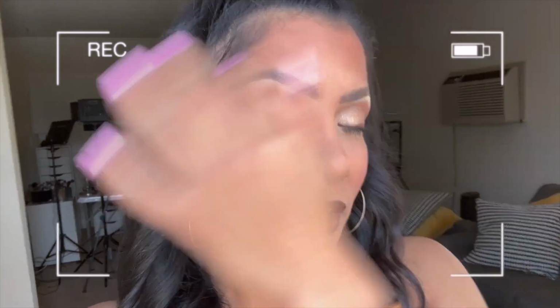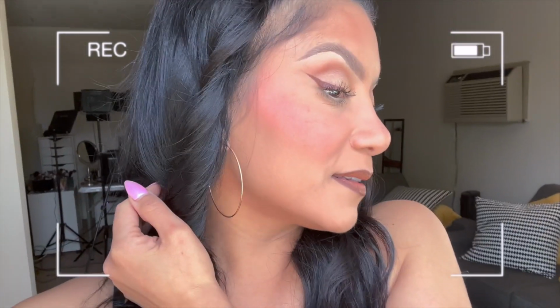Okay, you guys, it is so gloomy today. My baby hairs are out too. But okay, this skin, is it me? Did it change the foundation? I don't know, let me know. I think my bronzer went down too low. It's okay. I like this. This looks good. I'm so excited.